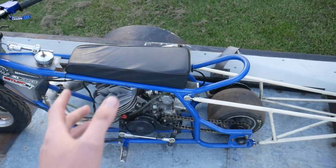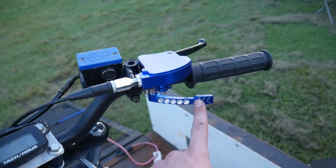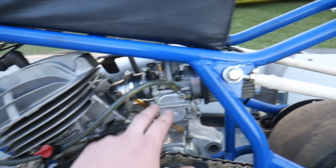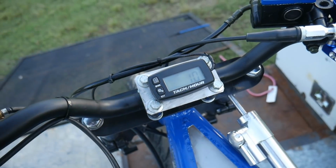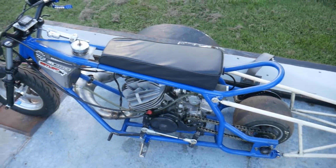There are a few changes we've made since part one. We've installed an ATV thumb throttle. I dropped one tooth down in the sprocket, and I leaned this thing out. We've changed the crank seals. We've added a billet basket. Oh, and we also got this tack working, but it's kind of useless because it updates too slow. Yeah, guys, I'm really excited.